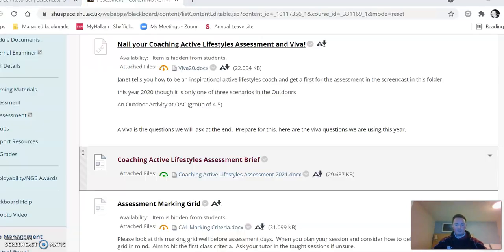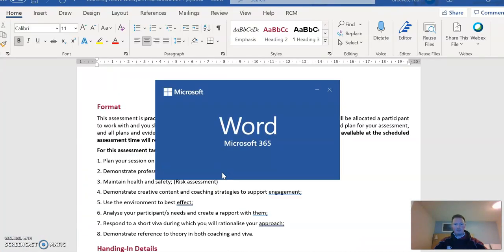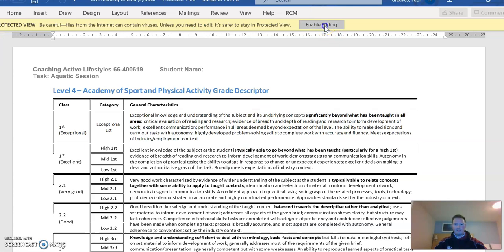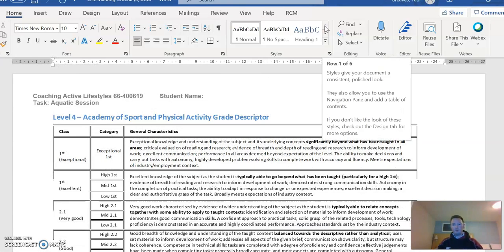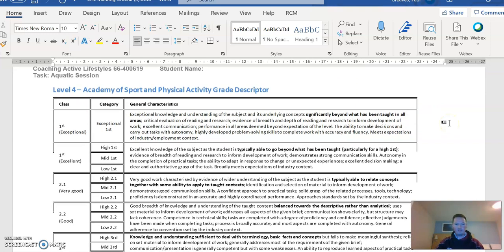So how are you marked? If we just go back to assessment, we've got a marking grid here. I'm just downloading the marking grid. And again, have a look at the marking grid. This is a generic marking grid across all the modules, so it's not specific to this module. So think about what it's asking you to do.